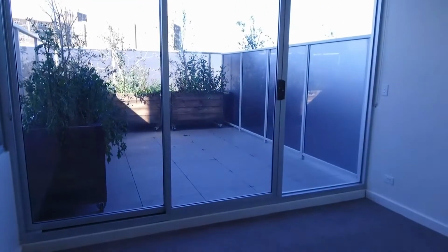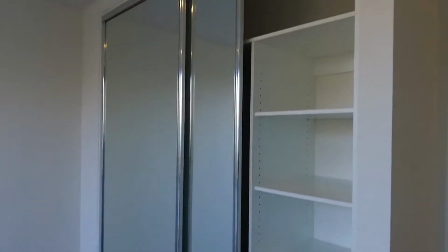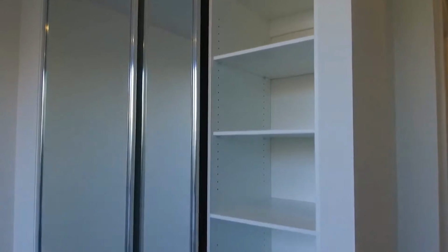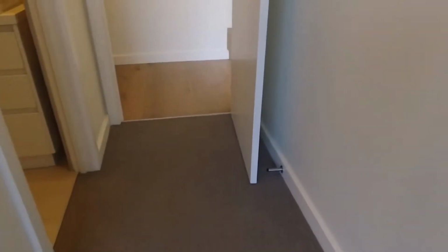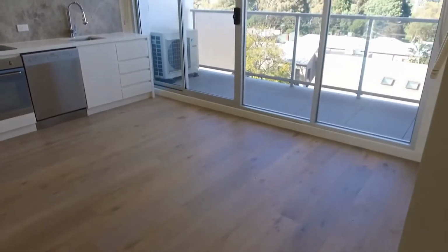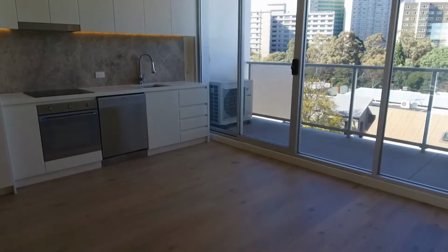Moving along here, as we can see, there's a huge balcony that comes with this bedroom. Also, twin built-in robes and great storage. Moving along here, as we can see, it's a great size living and kitchen area.